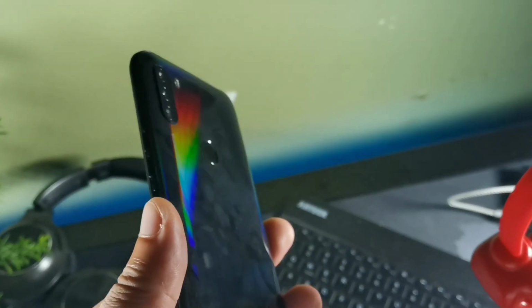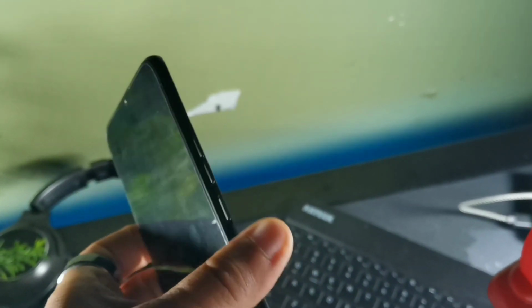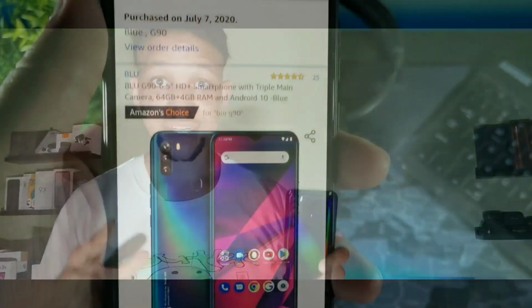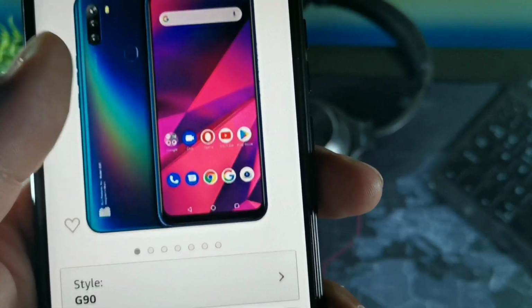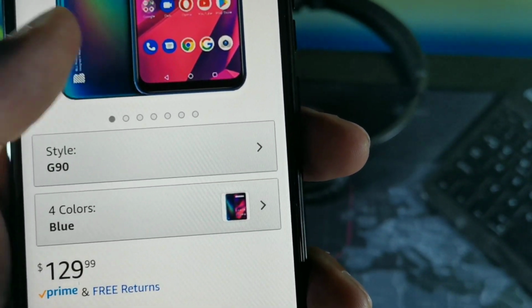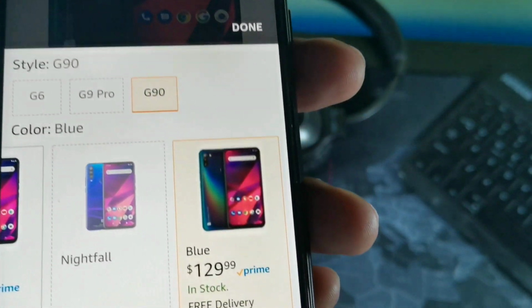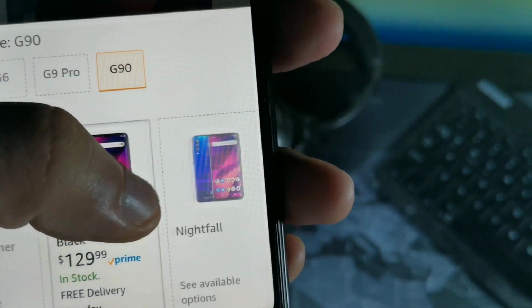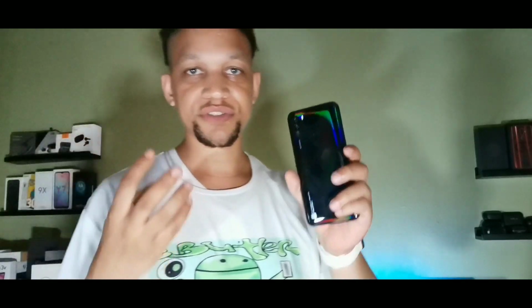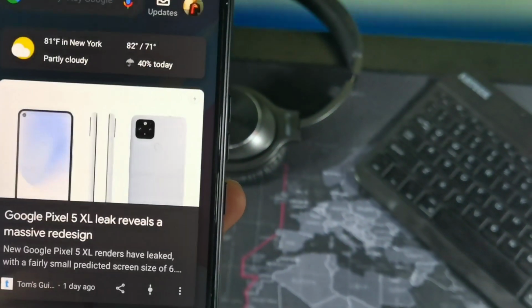The second thing we're gonna talk about, and the second reason I like about this G90 from BLU, is the price, guys. The price of this device is about $130 right now, although prices always vary. Now, the G90 has 4 gigabytes of RAM. It also does pack inside of this phone 64 gigabytes of internal storage. On top of that, the 4 gigabytes of RAM that it offers, and it's $130. So there's phones that are actually $300 or more that only give you 3 gigabytes of RAM.